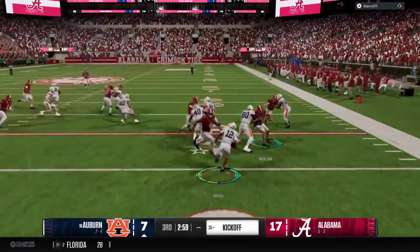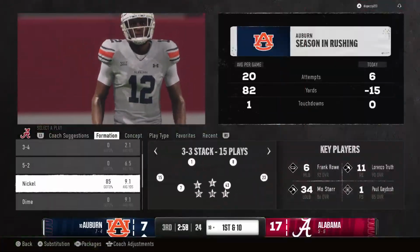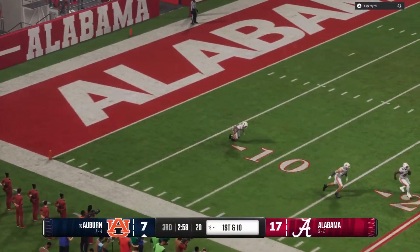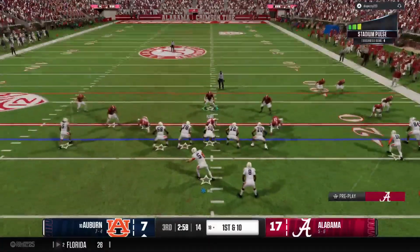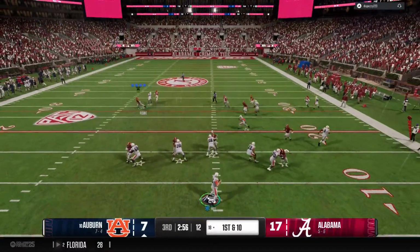On the move from inside his 5. He was looking for some running room, but not much to be found as he stopped at the 18. And Auburn is ready to go back to work on offense. The deficit here is just 10 points, David, so a chance to answer here. Plenty of time left in this football game.